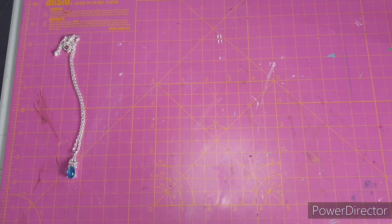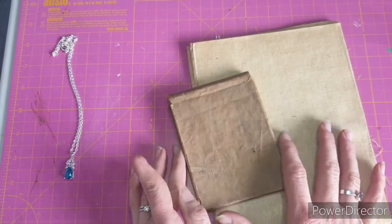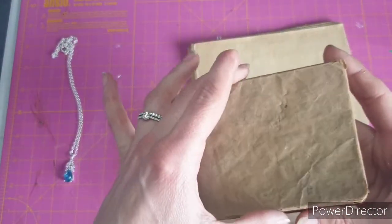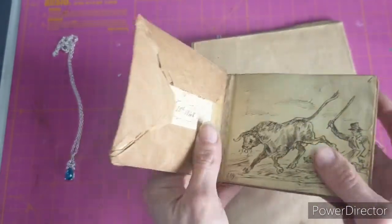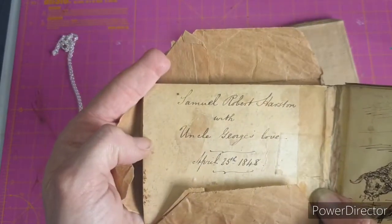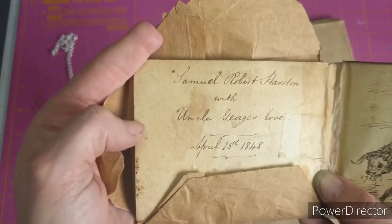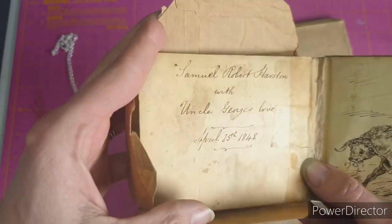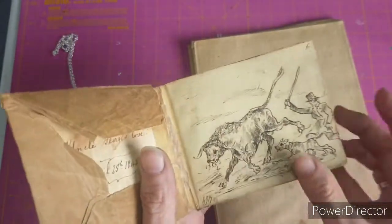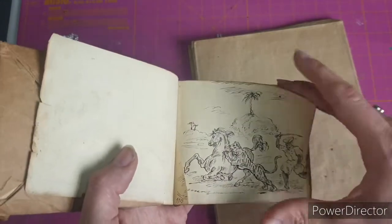So I found some really cool items as well. Not necessarily crafty, but just really interesting. So these are really, really old. This one is a little pocketbook wrapped in brown paper. And if we lift this up, it says Samuel Robert Harrison with Uncle Something Love, April 25th, 1848. And then look, literally full. There's a page missing there, which is a shame.